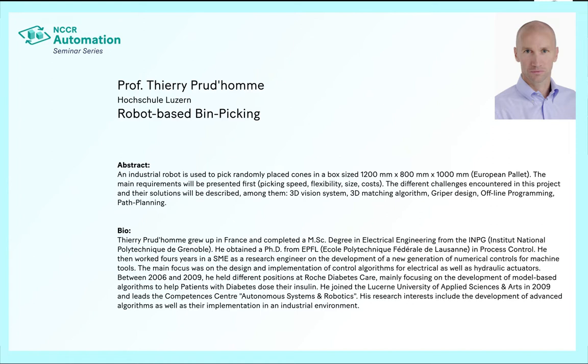Before joining the Luzern University of Applied Science and Arts, he had different positions at Roche Diabetes Care for 3 years, where he was working on model-based algorithms to help patients with diabetes. After that, he joined Luzern University. His research interest includes the development of advanced algorithms as well as their implementation in industrial environments.